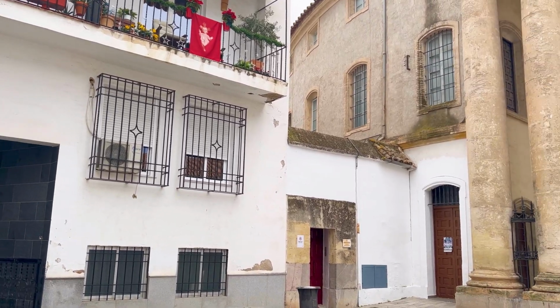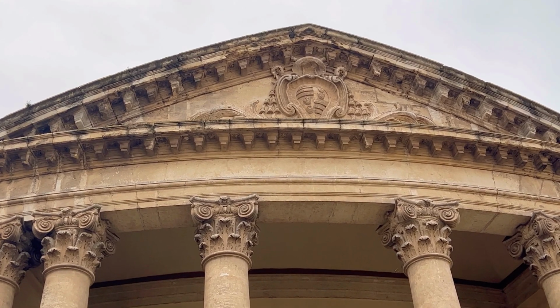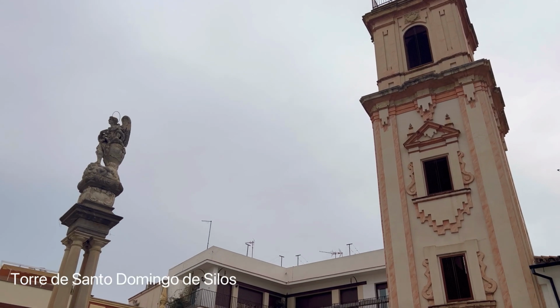This is the church of the College of Saint Victoria. Situated in the historic center of Córdoba, the church's facade reflects a blend of Baroque and neoclassical architectural styles. It was originally part of a Jesuit school complex, known for its educational and religious teachings.